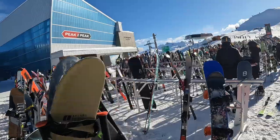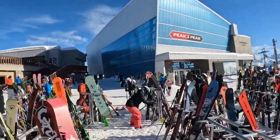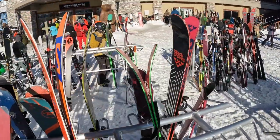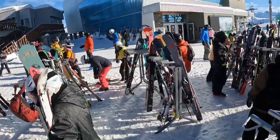About 10 years ago, they made the lift to go directly over to the other mountain. It's called Peak to Peak. We have our board. Head over there.